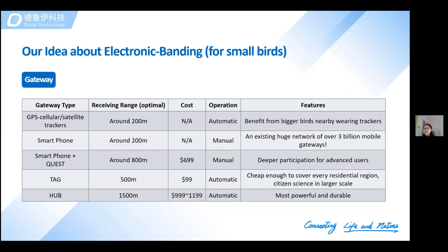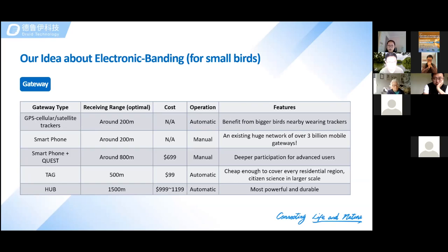The third type is still a mobile phone with a special device we developed called Quest. You can enhance your smartphone's signal range to up to 800 meters. This is designed for more advanced users, such as the skillful volunteers. They have valuable skills for the field work. When they are collecting data, they can also contribute other valuable information.